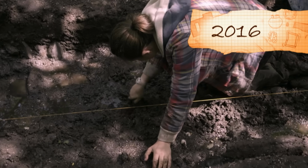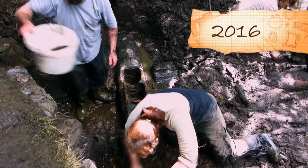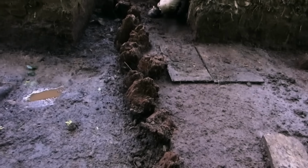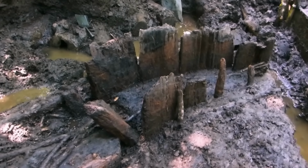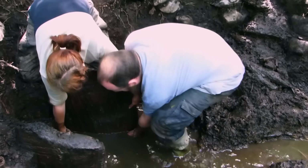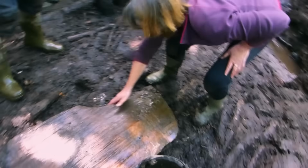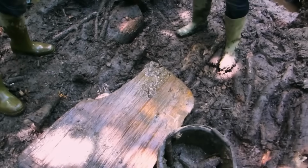Back in 2016, Digging for Britain got privileged access as a team of archaeologists unearthed a remarkable lost village. From out of the mud, they revealed intriguing sections of wood that had been skillfully crafted into planks, and they were in incredible condition. Wow, that's amazing. So this is the notch that's been cut to fit around the lower framework? Yes! All right. Well done.